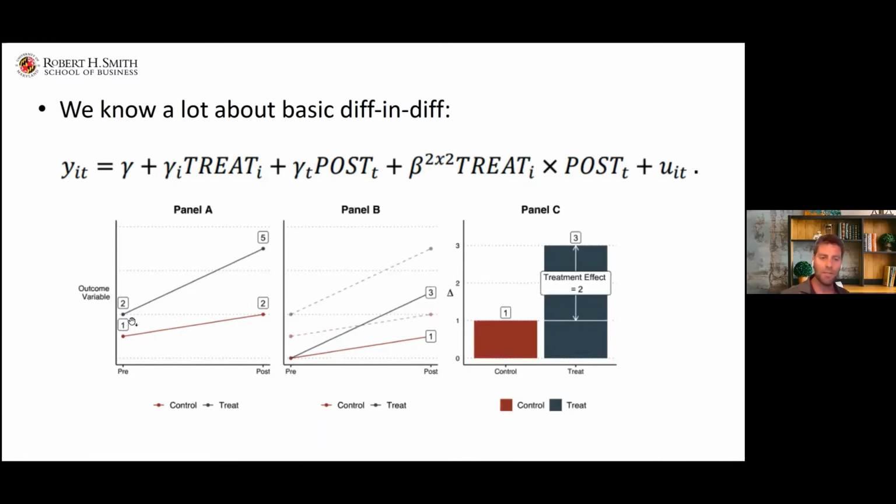And what we can see here is that the treated group goes from 2 to 5. That's a difference of 3. The control group goes from 1 to 2. That's a difference of 1. And so if you go to panel B, that's what we see, a difference of 3, a difference of 1. And so the treatment effect here is going to be 2. And the whole idea is that the control group has played out the unobserved counterfactual of the treated group. So hopefully we're all pretty familiar with that.